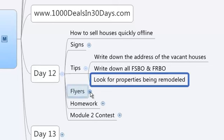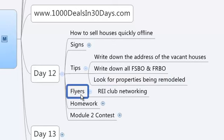All right. And next is flyers. Print out some flyers, and networking. Very, very important in this business. So go to your real estate investing club, network with people, pass out your flyers.